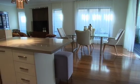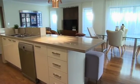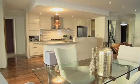Inside, there's space. Polished timber floors lead you through to the open plan living and kitchen. This area has entertaining written all over it.